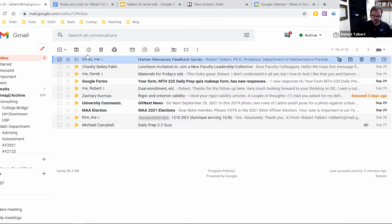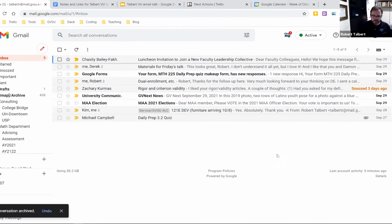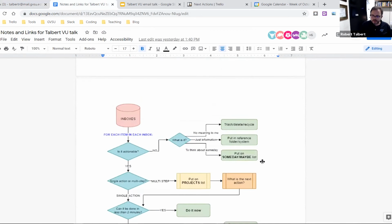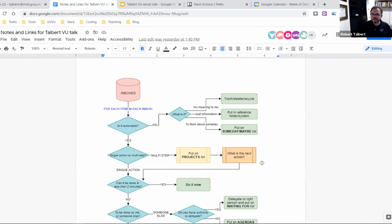I don't think I need this any longer. There. And all those questions that are on the clarity loop, which you can find again on the notes back here. Every item in my inbox takes roughly a minute on average to process. So 30 emails, 30 minutes. It's pretty easy. And I go home every night with an empty inbox.